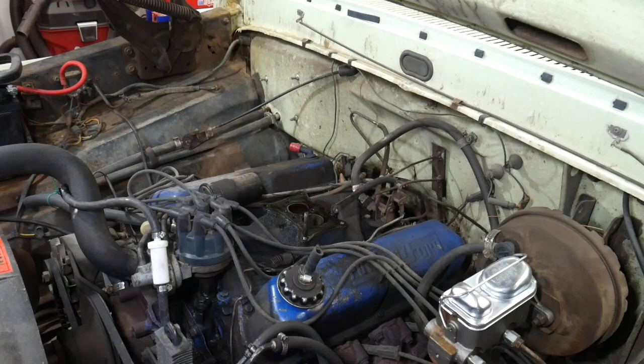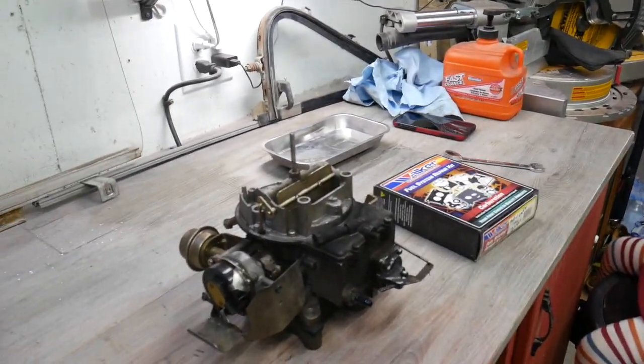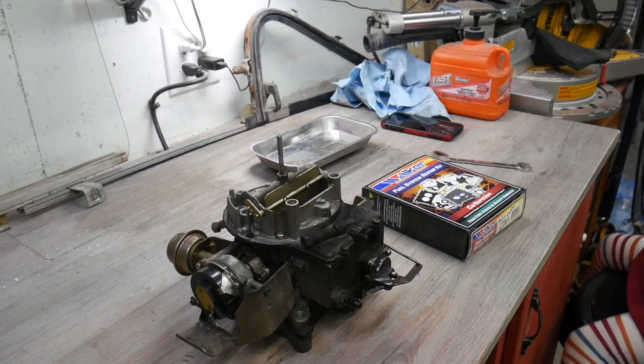Okay, stay right there. Don't move for a second. That's big. Yeah, I'm gonna move over to here. You got it, Papa. Let's get you down and then we'll move the chair. Take the chair over to the workbench. I have my little helper with me. She's gonna watch me rebuild this carb real quick. Put you guys on a time lapse though.